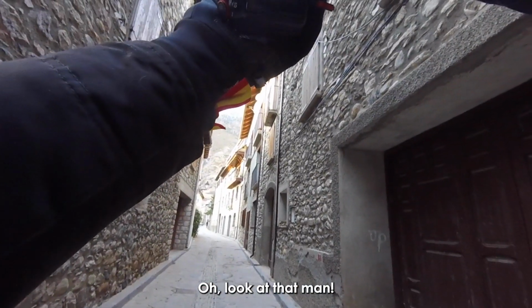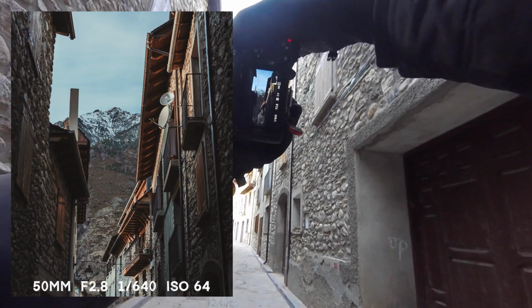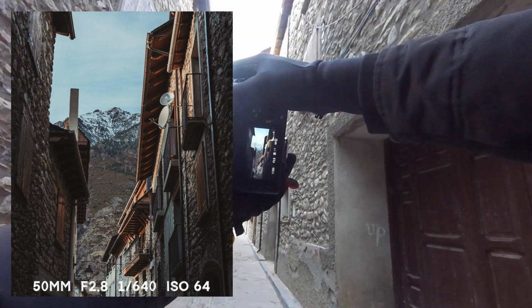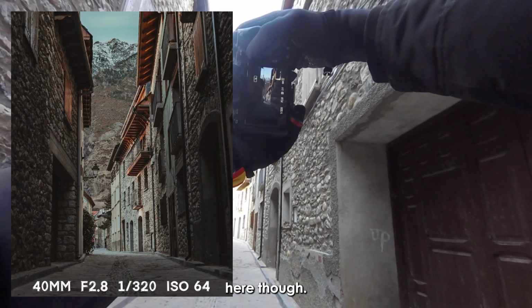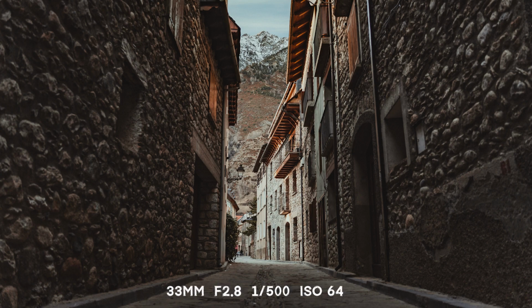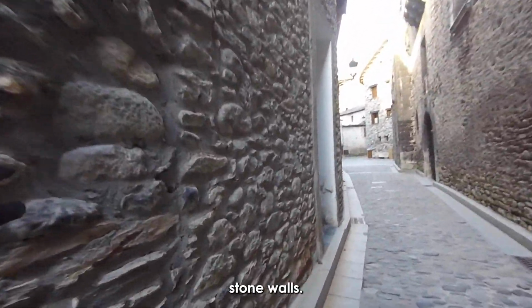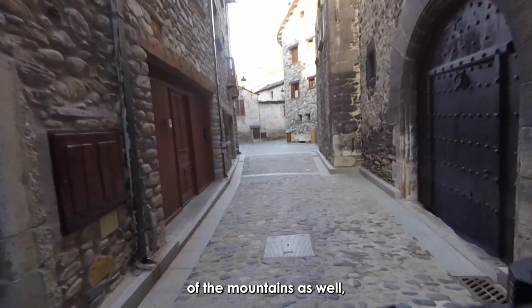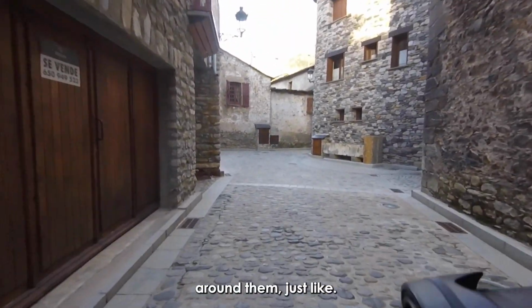Oh, look at that, man. Taking it pretty wide. There's so many different compositions here though. I'm just focusing on the mountain. Man, this town is very picturesque. I love these stone walls. I don't know, it reminds me of the mountains as well. And then you've obviously got these beautiful peaks around, and it just looks great.